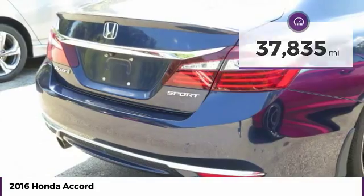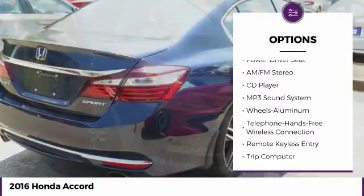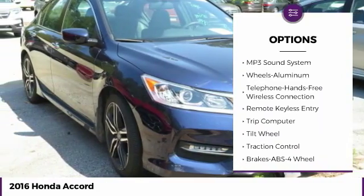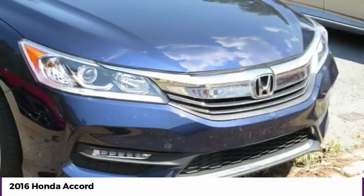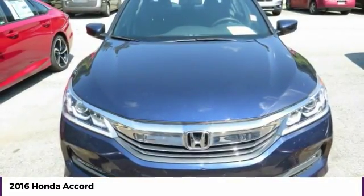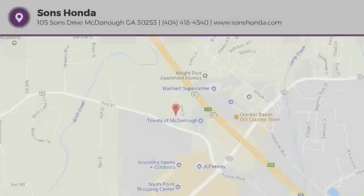Here are some of this vehicle's great options: traction control, anti-lock braking system, Bluetooth wireless data link for hands-free phone, air conditioning, power steering, cruise control, floor mats, aluminum wheels, FWD, AM/FM stereo radio. Drive away with a great deal on this vehicle. Call or stop in today.